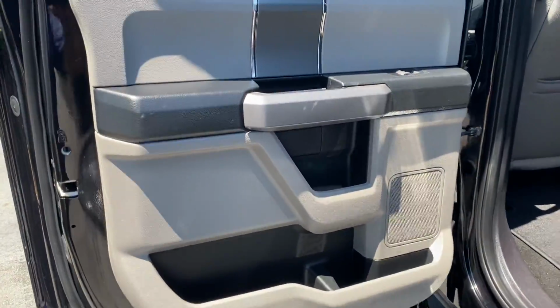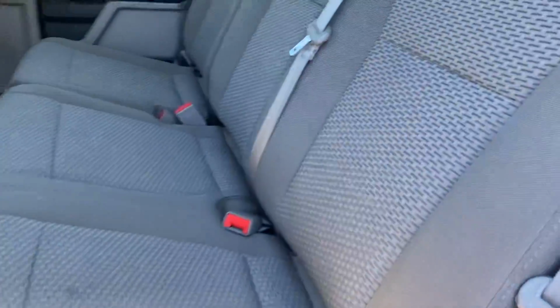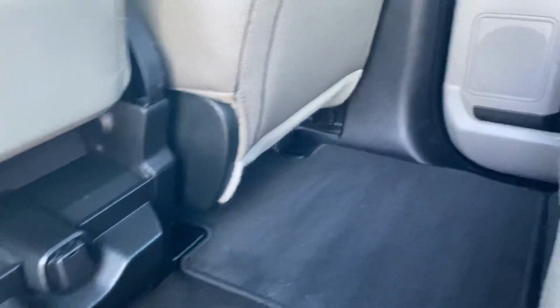Coming in the driver's side back door looks great. Few little scuffs there to be expected. Back seats look good. Headliner looks fantastic, not seeing any stains, rips or tears up there. Looks really good. You have a charging port back here as well.